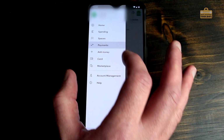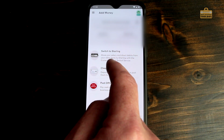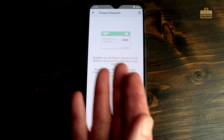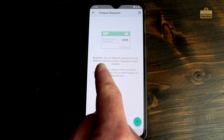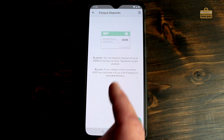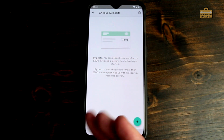We've then got the add money option. You can do check deposits directly from the app. So if I just click on that, all you do is take a photograph of the check. You do it by photo. You can deposit the check up to £500 literally by taking a photo of the check. So you don't need to go to the bank checks anymore, which is really nice.